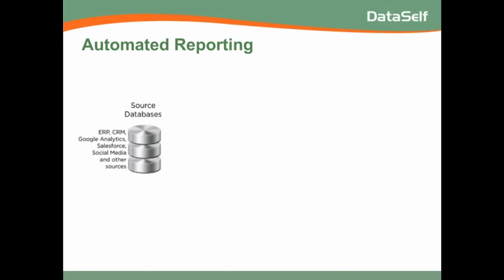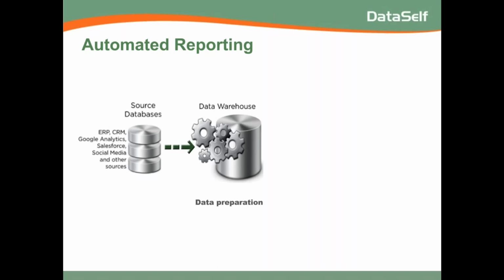So I told him, well, let me show you how you can solve a lot of these problems from a generic standpoint. How can you automate to hopefully have most, if not all of these processes done automatically? So the first thing is you have all of these data silos, the ERP, the CRM, Google Analytics. Every time you need a report from a different system, it's a different person, it's a different process. Well, typically a data warehouse is one of the best ways to tackle the data preparation process.